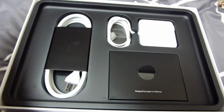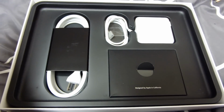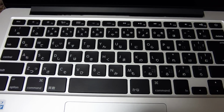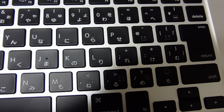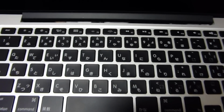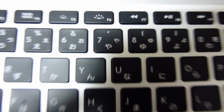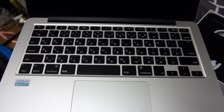The only thing is, if you are shopping for yourself and you don't speak Japanese, you may have a little issue with the keyboard. It is a Japanese keyboard, and the characters are a little different in some places. Like, it took me forever to figure out where an apostrophe was. It is right there on 7. Alright. So I'm going to turn it on now and have fun.